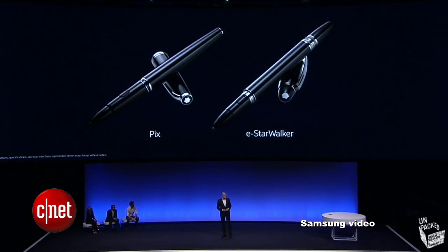Today, we are very proud to introduce fine writing to the digital world by presenting Montblanc's first screenwriters, the classic Pix and the contemporary e-Starwalker. Both new writing instruments feature an innovative e-refill concept. Being a Montblanc, thus being a fine lifetime companion for its owner, their refills for e-writing, for writing on the screen, and the traditional refill for writing on paper can be easily exchanged and vice versa, thus allowing its owner to write with the Pix and e-Starwalker in both worlds.